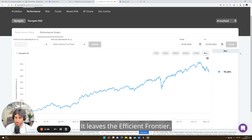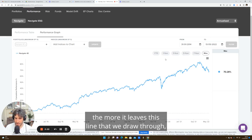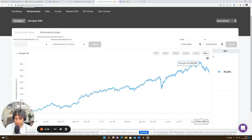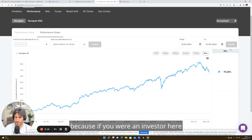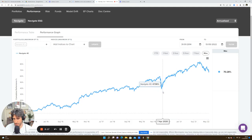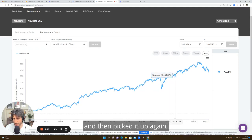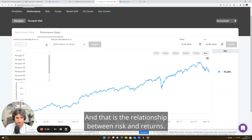It leaves the efficient frontier. And the extent to which it leaves the efficient frontier, the more it leaves this line that we draw through, the more the individual must be compensated in some way. Because if you were an investor here and your portfolio dropped by more than Navigate 40, dropped all the way down to here, and then picked it up again, there's no reason why you'd hold any other portfolio other than Navigate 40, unless something else happened. And that is the relationship between risk and return.